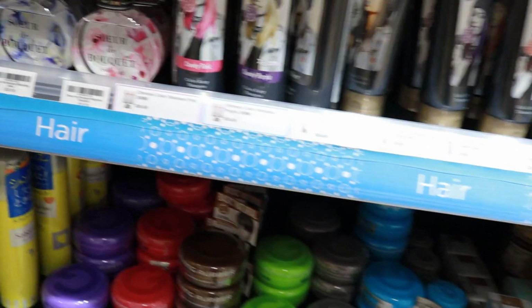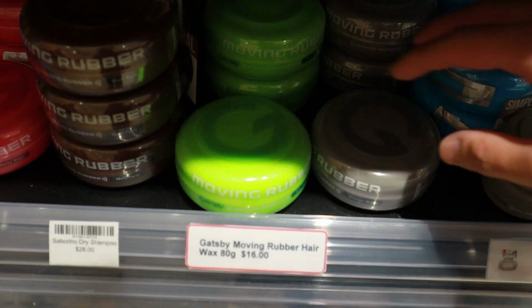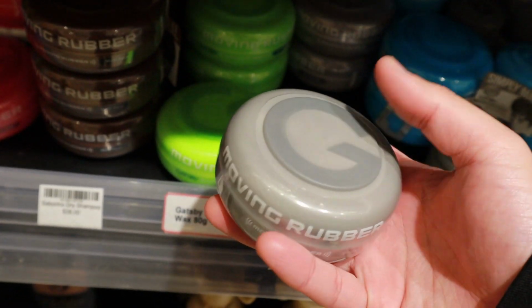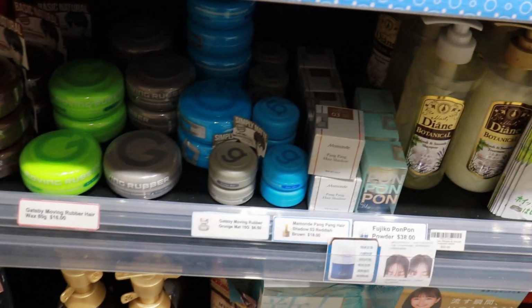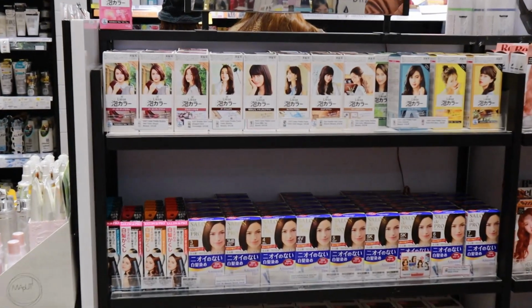Oh my god, I remember this. I used to use this in Hong Kong. This is Gatsby. So it's like hair putty. I think I used to use the grey one or the blue one. I don't actually remember what the differences is, but yeah, I used to use that one. Brings back memories. And of course they have all the different hair dyes as well.